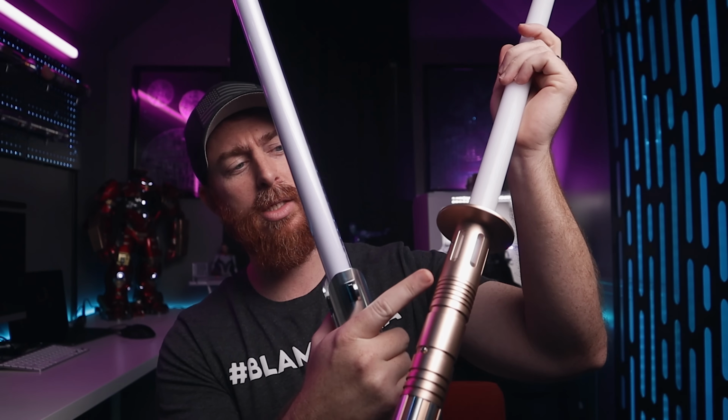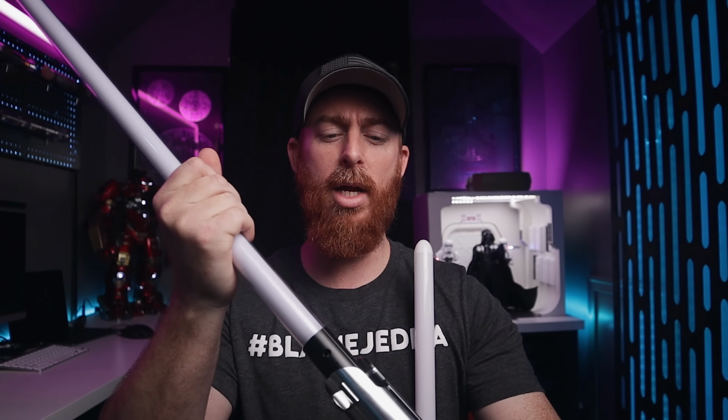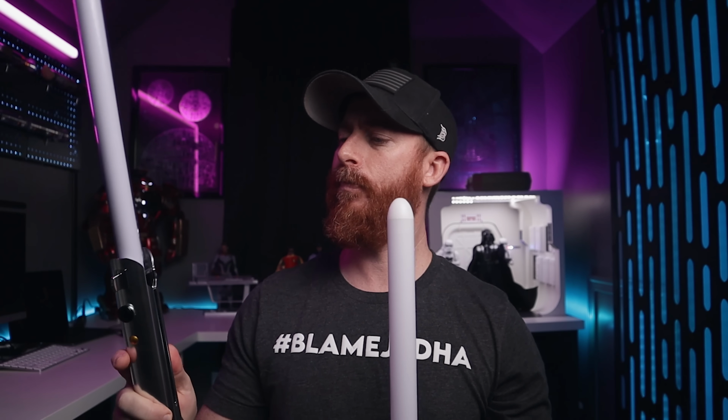Now, one of the differences is this blade actually connects in here, and you got an Allen key in here that you got to lock that in. Whereas these just kind of plug and play, and they just lock in. So you don't need tools for this. The tools and everything you need are included with this. But here is the Ahsoka one.